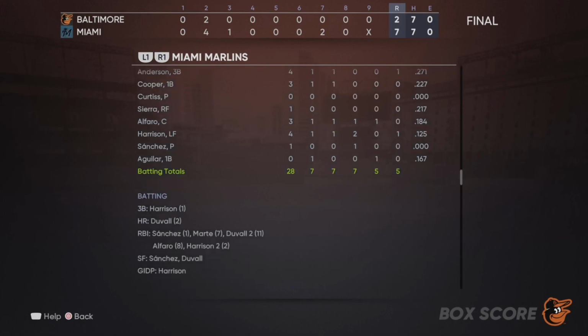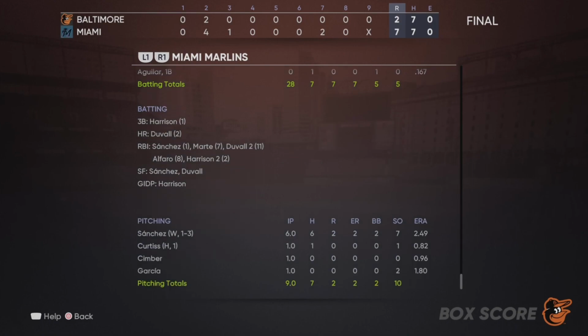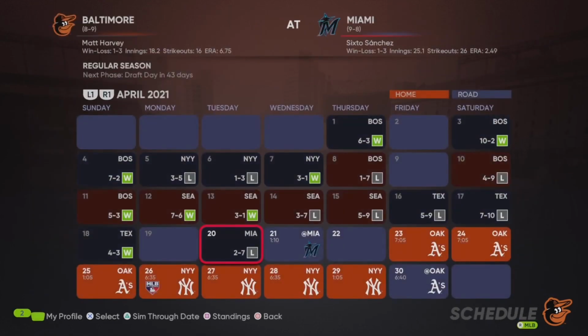Also, shout out to Cedric Mullins. He went 3 for 4. He made his average go from like .170 up to .270, which is really impressive. Sixto Sanchez with a strong performance on the mound for the Fish. And then the bullpen did a really good job finishing it off.